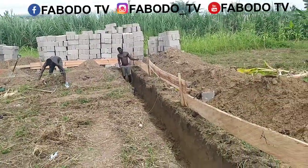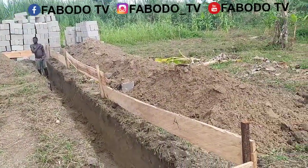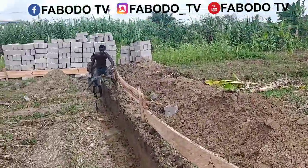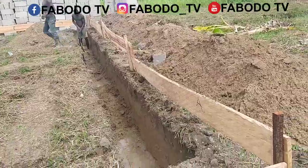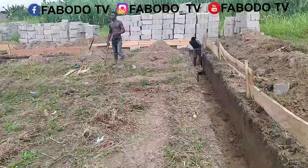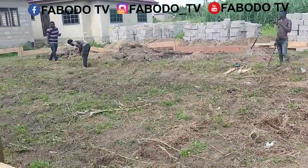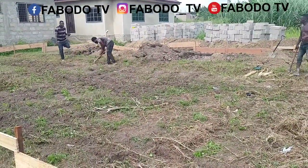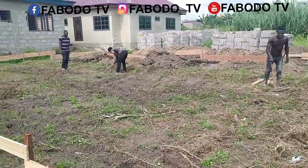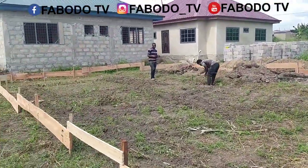Now you are in the foundation process, so you can see the markings are done and we are doing the foundation right now. As you can see, the teams are on grounds making sure they are picking the, so we are doing the foundation now.